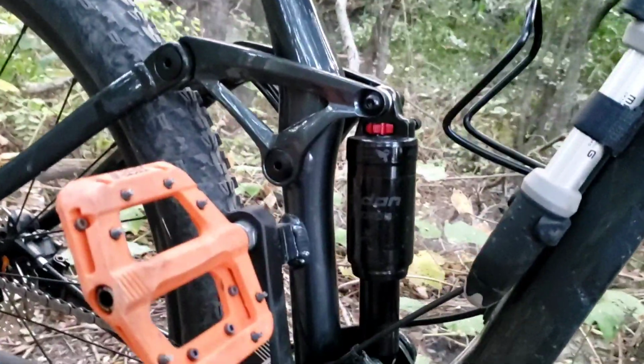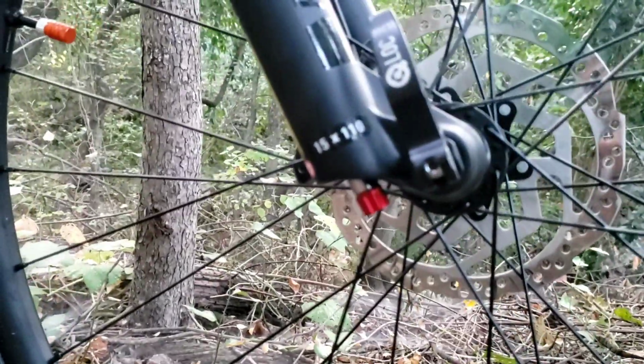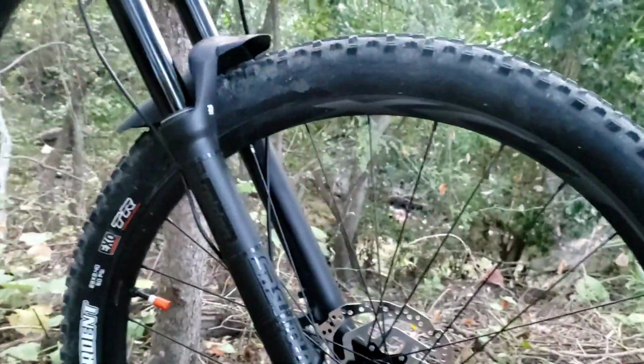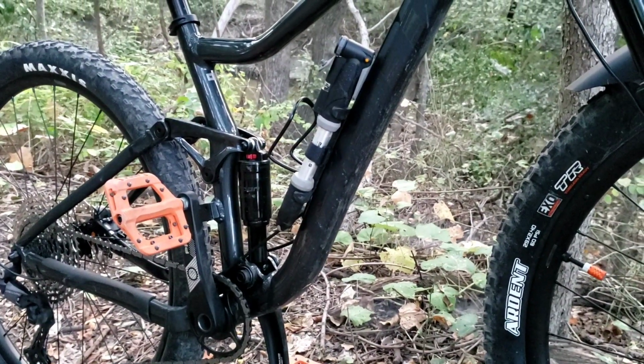It does have rebound adjustment on both. You can see the red dial on the rear shock, and you can see the red adjustment on the front. The front has, I believe, 130 millimeters of travel. The rear has 120.